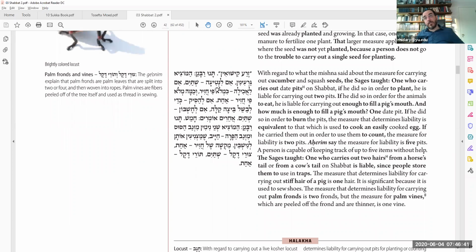Zera kishuin tanu rabbanan: המוציא גרעינים אם לנטיעה שתיים, אם לאכילה כמלוא פי חזיר. Okay, so if you carry pits, date pits, if you're going to plant it, then the minimum amount is 2. If you plan to use it for food, not that people eat it, but pigs eat anything. So kama melo pi chazir achat, the amount that a pig could eat, how much does it eat? 1. I'm sure more could fit in a pig's mouth, but I guess it's hard, so he has to chew on 1.